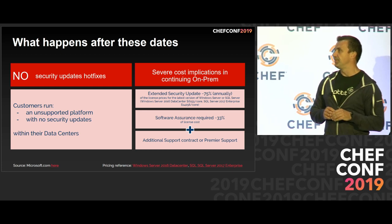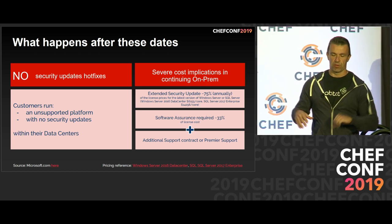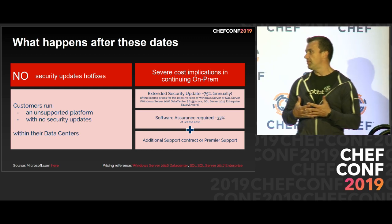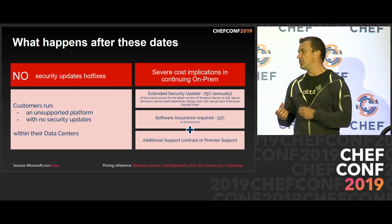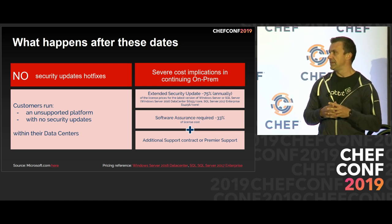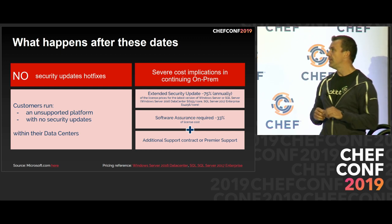So let's see what options we have today. First, let's see what happens when the support deadline hits. Probably the most important thing is that there will be no future security updates or hot fixes. Any vulnerabilities detected in the platform will go unaddressed, so essentially you will be operating on an unsupported platform in a data center.